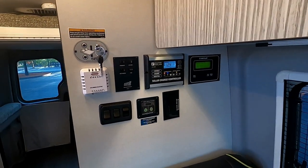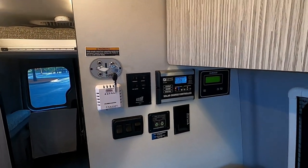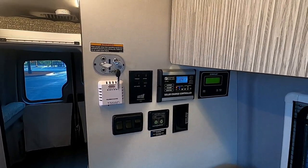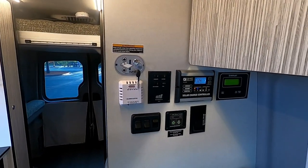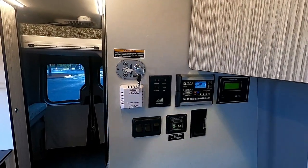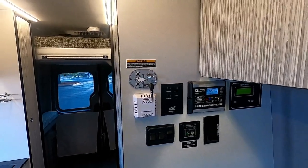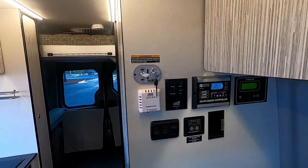There is a hot water tank. It is instant hot, and it can heat up two different ways. You can either heat it up with electricity, or it can be heated up with a furnace through the actual diesel fuel. So there is a furnace on board, and the furnace does run the diesel fuel to heat the unit in the winter. And you can actually be in the unit during the winter without your water freezing. So that's a plus to this unit.